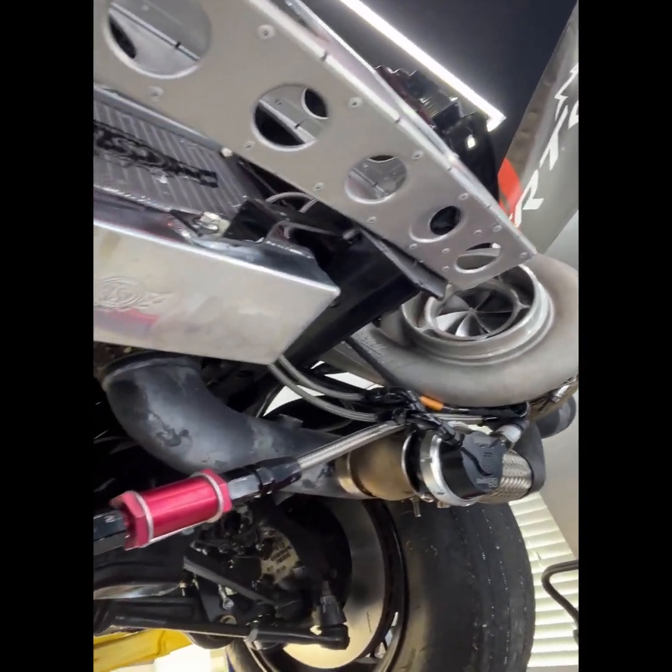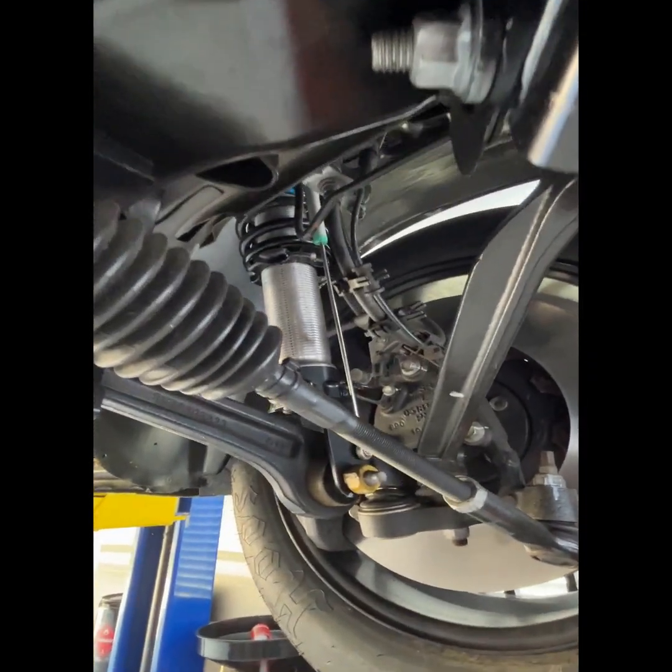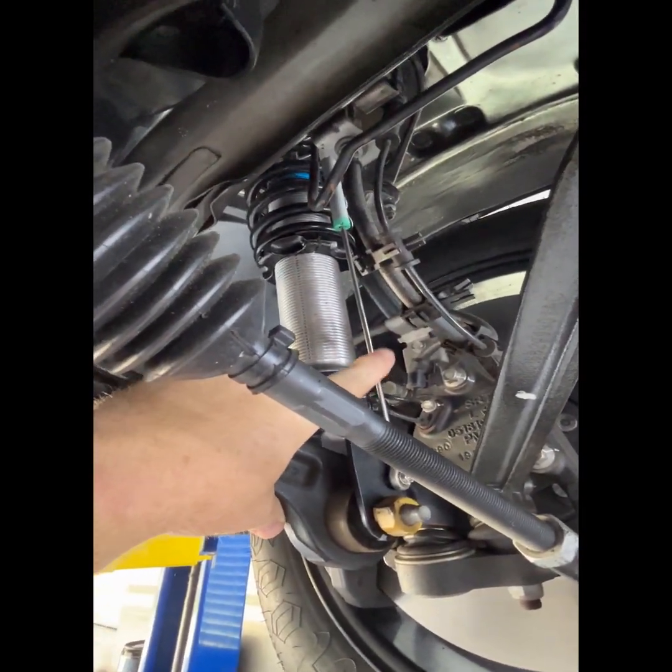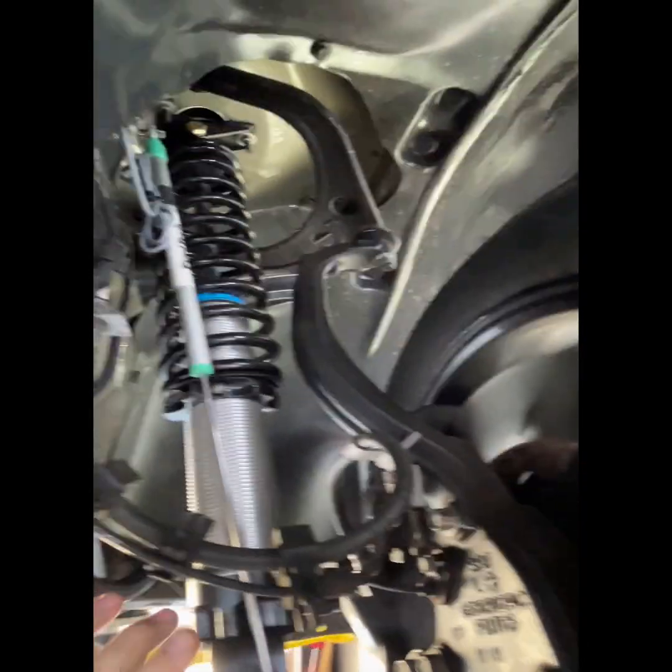That's about it underneath here. And then over here, we've got Menscer coilovers. This is our ride height sensors from Thitek. Let you guys see that.